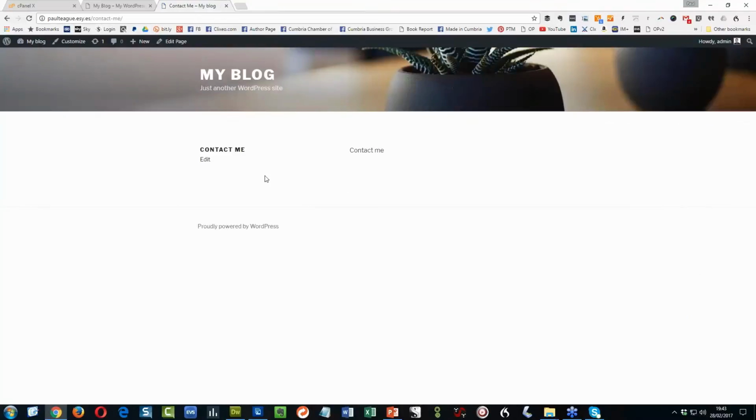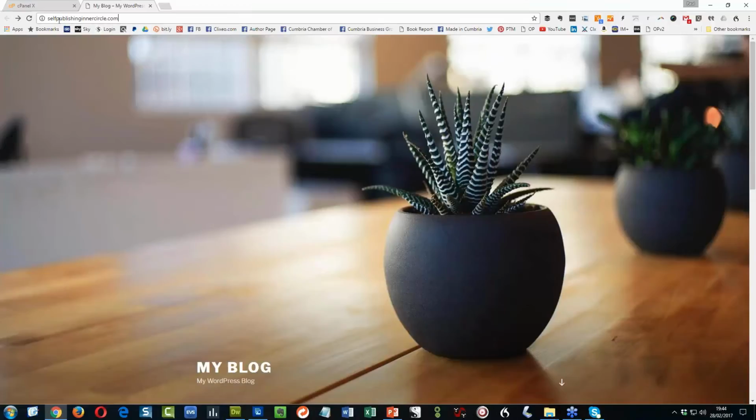Now, obviously, I'm not doing real-life content. This content would be much better if it was in real life. But I just want you to see how quick and disposable using WordPress is. This is not rocket science. This is not geeky. If we delete something, we can bring it back. If we don't like something, we can just delete it. None of it's a problem. It's very straightforward to use.